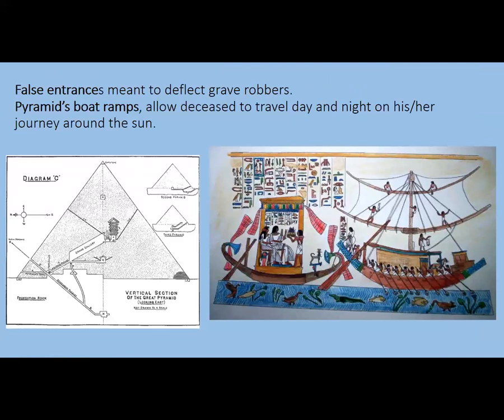Just like the mastaba, there would be a false entrance, but there are a lot more in the pyramid because they wanted to deflect these grave robbers. And believe me, there's maybe only two pyramids out of all of them, I don't know how many, that have never been robbed. So they have all these fake entrances. And then they also had these boat ramps where the boat allowed the deceased to travel by day or night on their journey around the sun, which we talked about earlier.